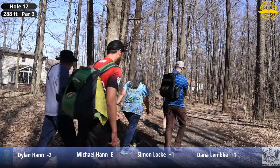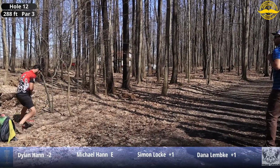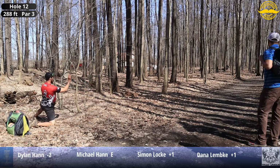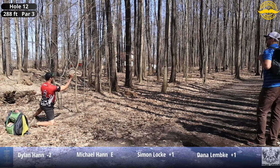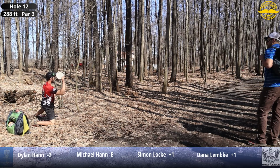That looked good out of Simon's hand, but this is just such a tough tee shot. Couldn't navigate his way around all the trees. This is all I have here. It's just a little forehand roller right down the fairway, and I'm going to try to hook it up towards the basket at the end.